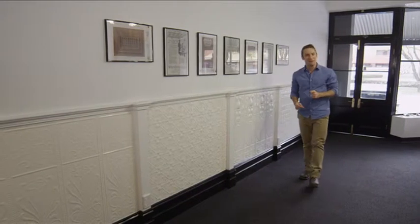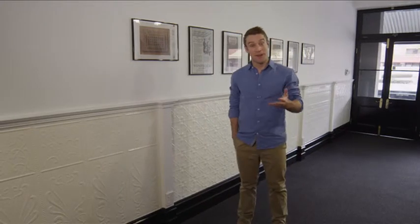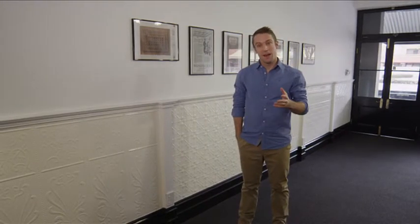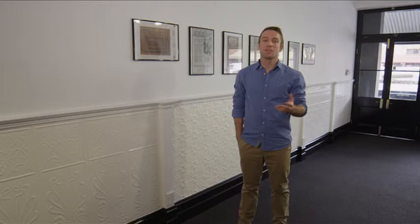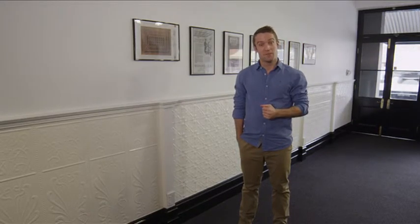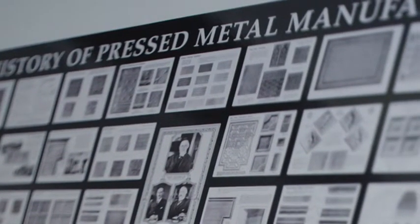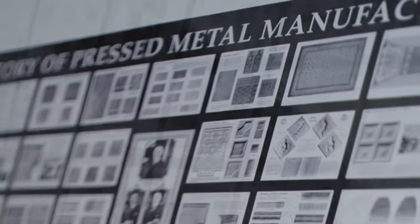One of the great things about Building Ideas is being able to showcase the latest products and services available on the market today. I'm at Adelaide Pressed Metal, and whilst the concept of pressed metal certainly isn't new, there have been some interesting advances made in recent years. Pressed metal in South Australia dates back over 120 years, so it's certainly classic and timeless. It was widely used throughout some of our most gracious and noteworthy buildings, and it's making a huge comeback.